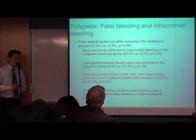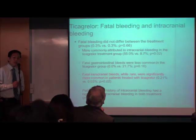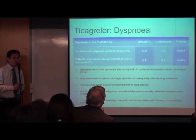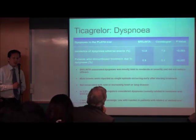So one of the contraindications of ticagrelor would be patients with previous intracranial bleeds, because in this study, both in the clopidogrel and the ticagrelor group, we saw an increased risk of intracranial bleed if they had an intracranial bleed before. Okay. Just a quick one, ticagrelor also has some unique side effects because of increase in the adenosine levels in the body.